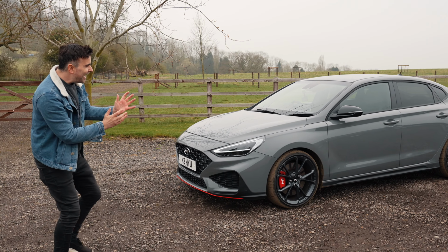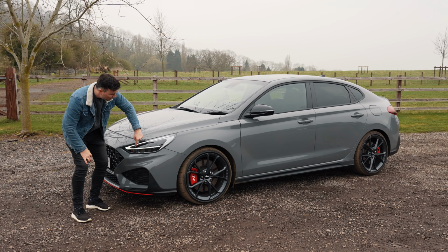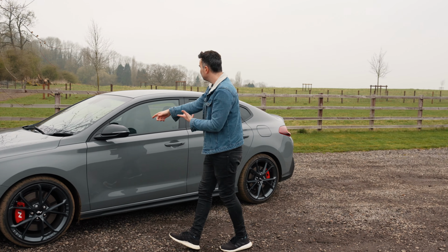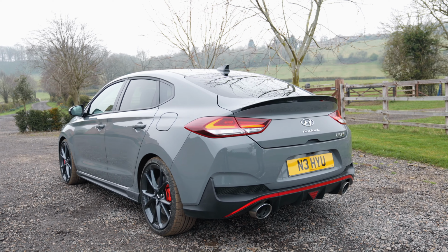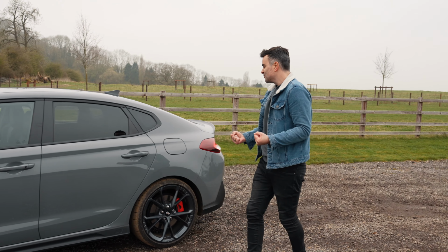Look at the angulation. Now this is the facelift variant. Look at this V, a giant V on the headlight. It looks great, and I love this color. The color with the black elements work really well. 19-inch rims, great design of the wheel, popping red caliper, gives it that fast, sporty feel.